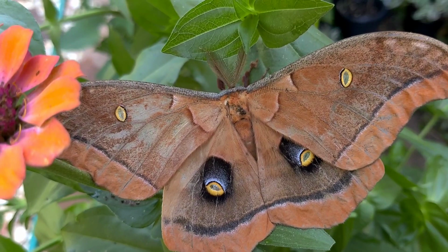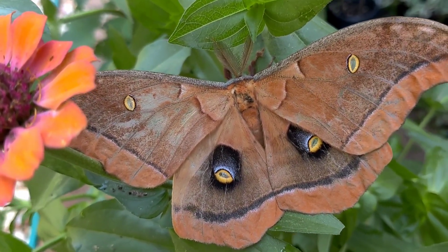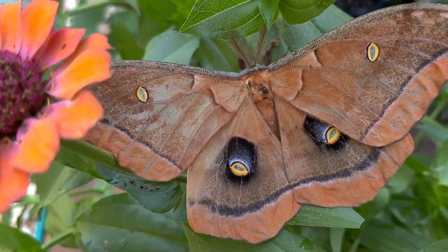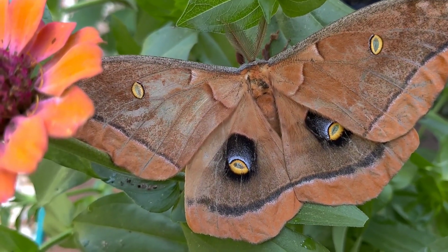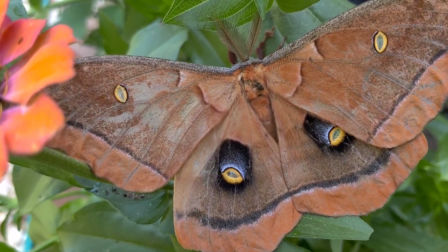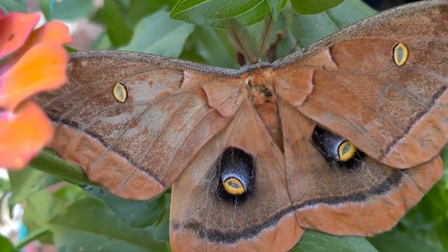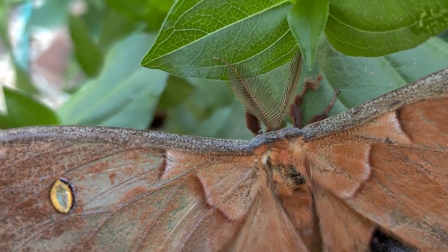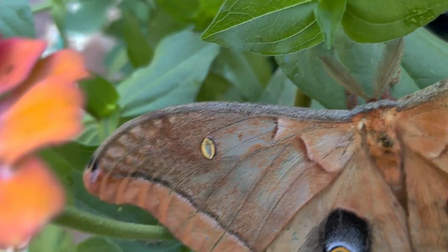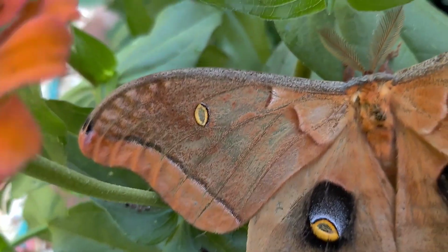And not only two eyes, on both sides of the wings, the first one has small eyes. That's what I see. And the next wing has big eyes. Amazing butterfly. And look at that. It has a unique look. Hi! It scared me. It doesn't bite you, but I don't know.